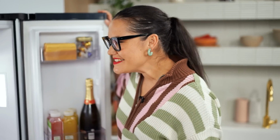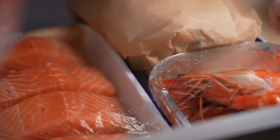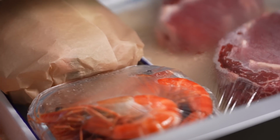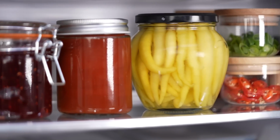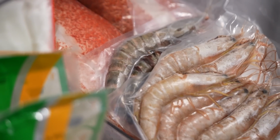Ta-da! Look at my dream fridge. This thing is amazing. Not only is it my dream fridge, it's now my studio family's dream fridge, because this fridge has to service our videos all week long. Not only does it have to look good, but it also needs to be practical, and I am so mega excited about it.